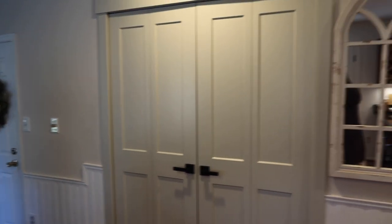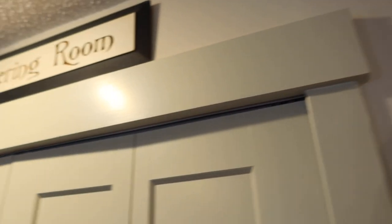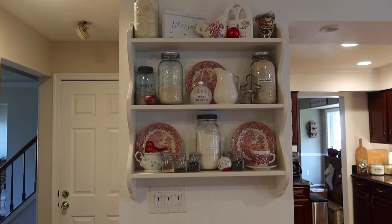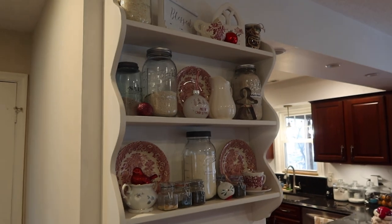Small change, and again, we did the trim here, the same thing, just a simple trim, and it's what you call a T trim, it just makes a T, nothing fancy in this colonial house that we live in. And then there it is. I think I have to say my most favorite thing is right here, this absolutely precious little three-tiered shelf.